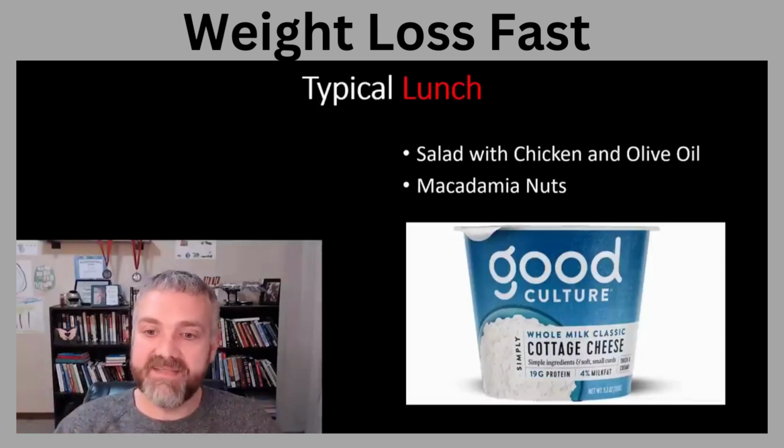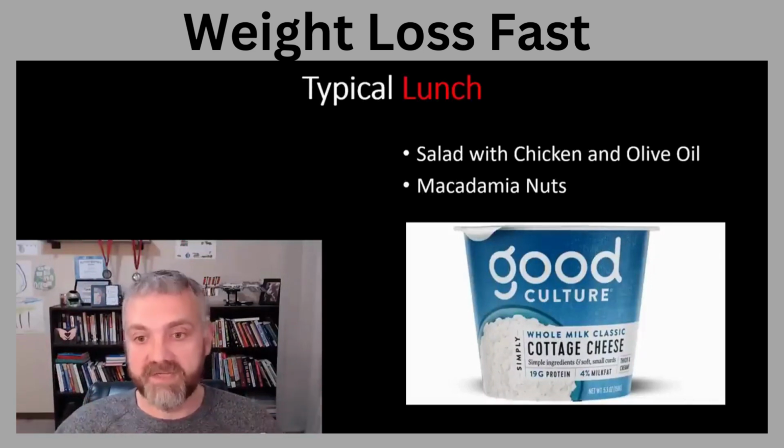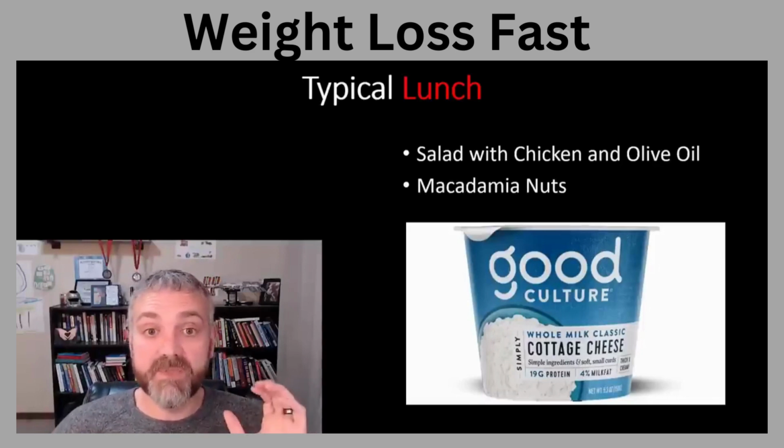Then I really like this Good Culture. Again, no affiliation with anything here, but Good Culture cottage cheese. If you don't have this in your area, just get a lower carb cottage cheese. Basically, half as many carbs as you'd find in a typical cottage cheese, and 19 grams of protein, which is pretty sweet. So that's what a typical lunch would look like.